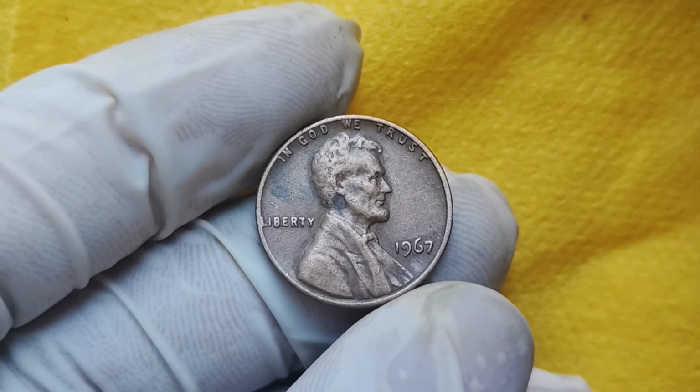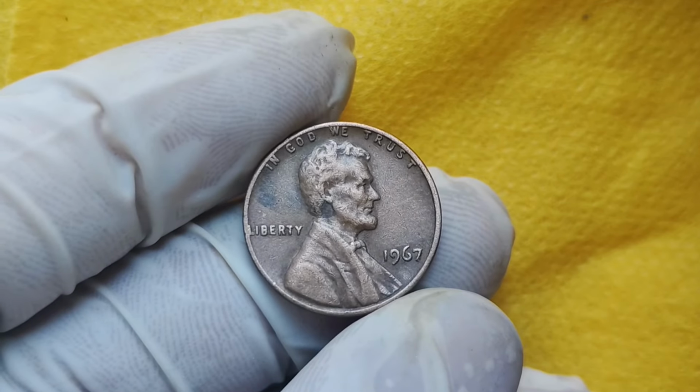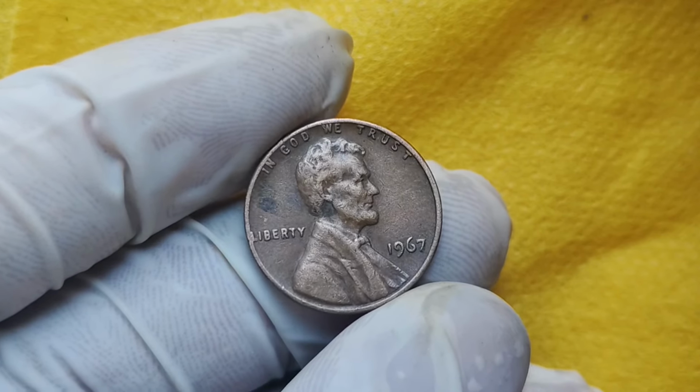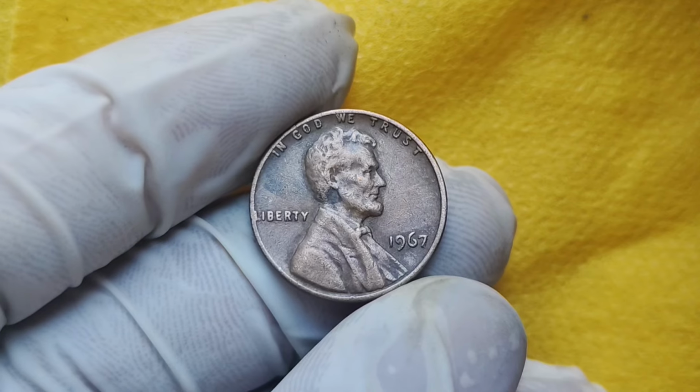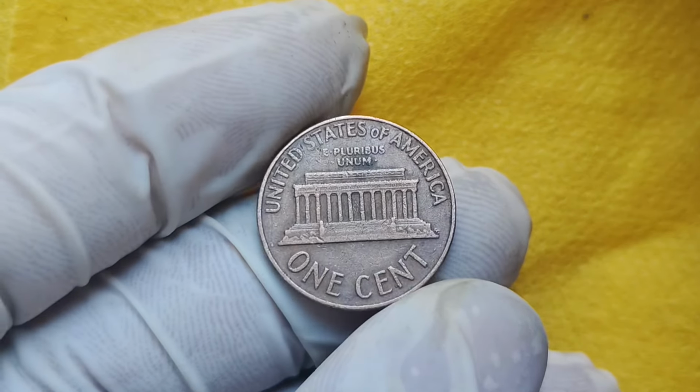While your 1967 penny might not fund your dream vacation, it's a fascinating piece of history and a testament to the rich world of coin collecting. So, next time you come across an old coin, take a moment to appreciate its journey. Who knows? You might just discover a hidden gem.